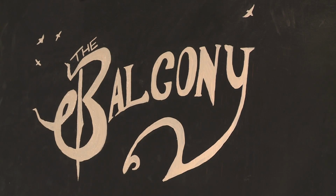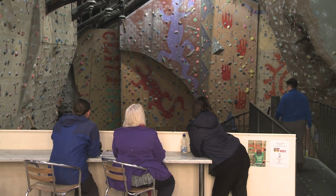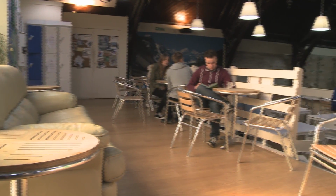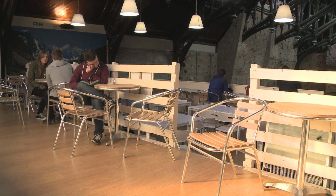2 years ago, we employed Liam, our cafe manager, and he's totally changed it around now. And we got in the List magazine last year with a really great review, which we're really pleased with. We also run a shop here selling climbing equipment. We also supply equipment to the work and rescue industry as well. So anything from abseiling down wind turbines to maintain them, to caving, to all sorts of things.